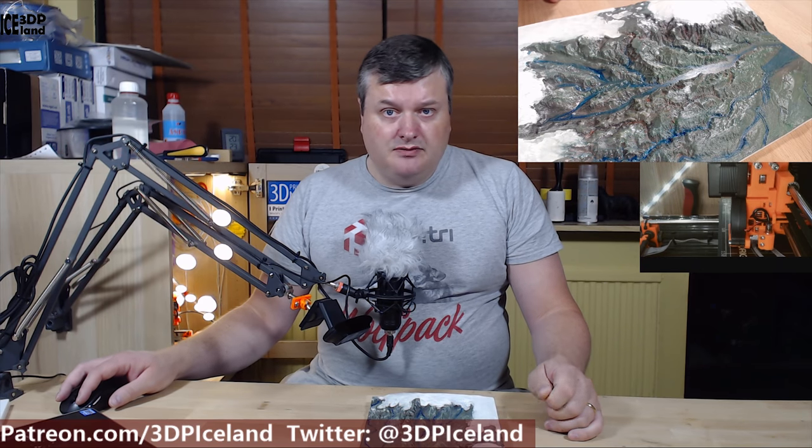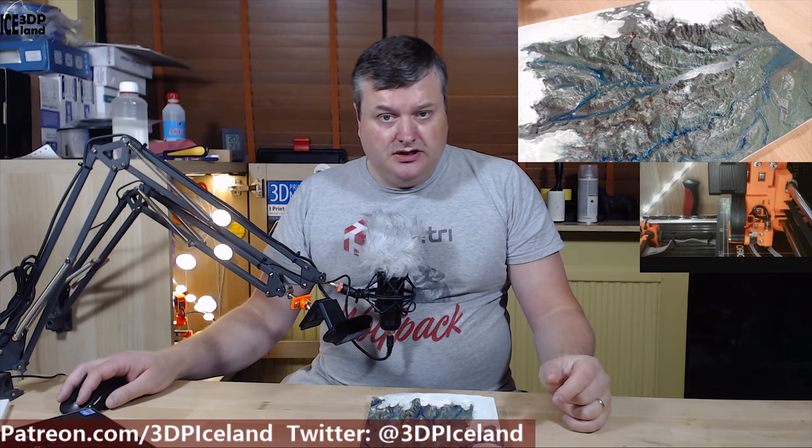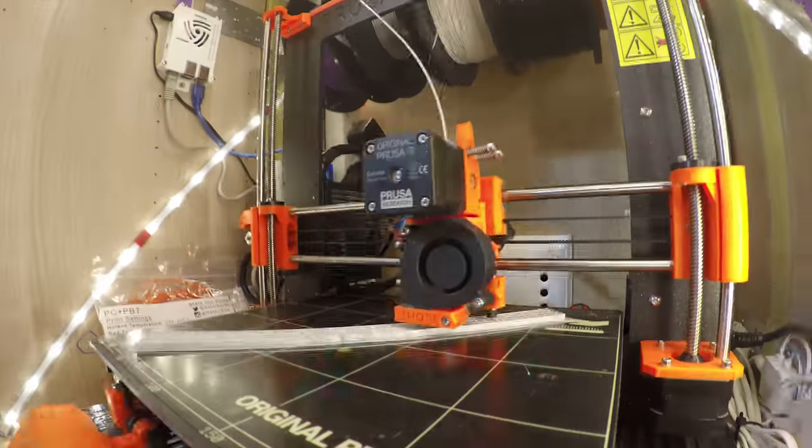I have a time lapse of the print and the paint job I did. I had to change filaments mid-print because I was running out of the grey filament I started out with. I just paused the print in OctoPrint and used the change filament command on the Prusa menu to change filament and then carried on printing, and that worked quite well. I didn't have any issues with that process.